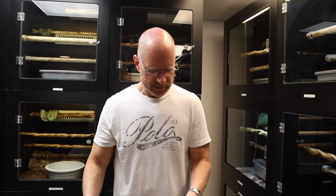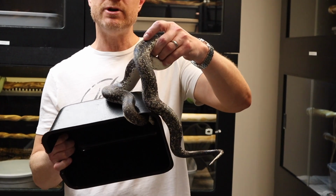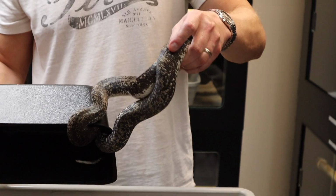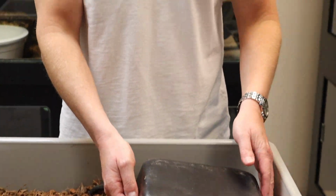As you can see, she looks great. She's healthy as a horse. She's back on feed, but she reabsorbed her follicles. So let's talk about why would a snake reabsorb her follicles? Well, according to an article written in a 1998 herpetological journal, it basically says that maybe she was in poor health, or perhaps the follicles were not viable.